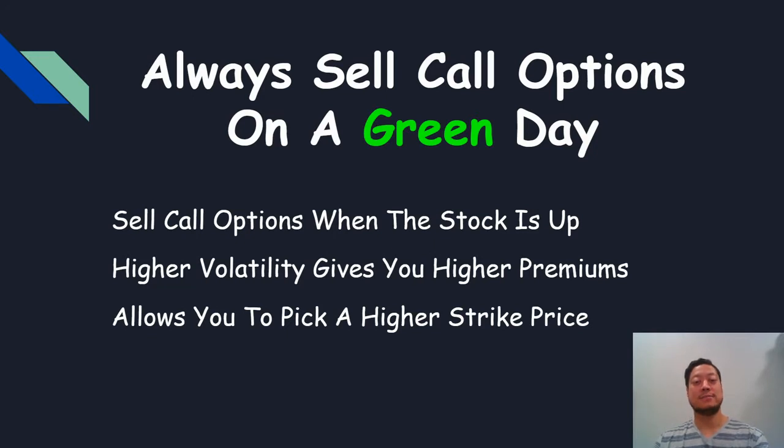It doesn't have to be an extreme or a dramatic amount, but keep in mind the higher the percent it is up, the higher the volatility is, and the higher premiums that you will get out of it. Granted, it also means that it is a higher chance that the stock could still run up. But if that does happen, you can always pick a higher strike price than you would like and still get a pretty nice premium. I always tell people to pick a strike price that they would be happy with if they had to sell the stock.